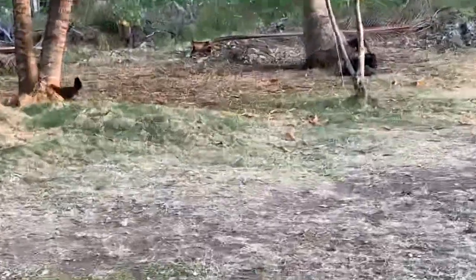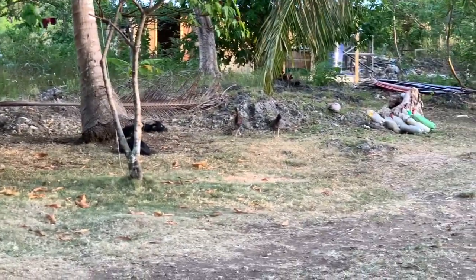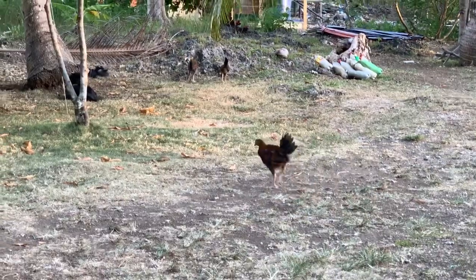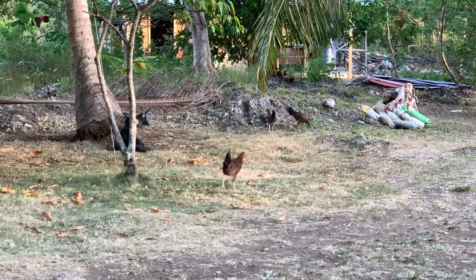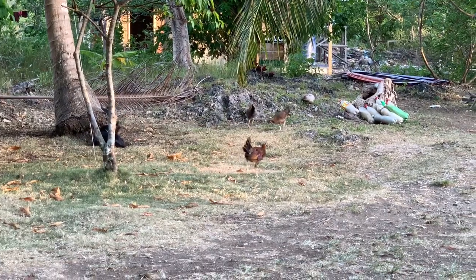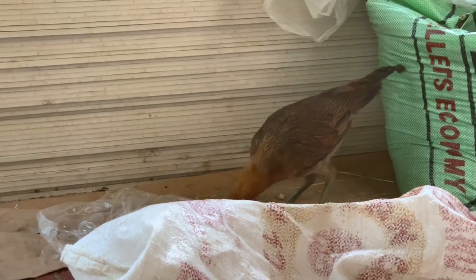So it's the end of another work day. Chickens are all, these are all our chickens. These are all our native chickens. They're growing up. These are all the ones that hatched a few months ago. Waiting for the food. This guy is over here eating the crumbs.